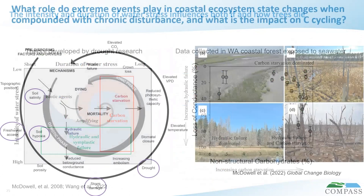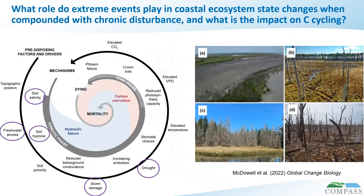But basically, we've theorized, I don't have a conclusion, but I'll end with this theoretical model for how ghost forests form. And I've circled in purple the ones that I think are relevant to these discussions of extreme events. But basically, plants need freshwater access. They don't like soil salinity. They don't like soil hypoxia. They don't like being damaged by storms.